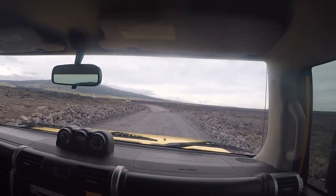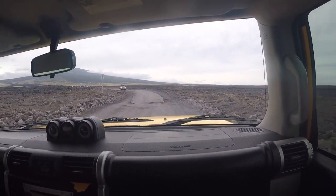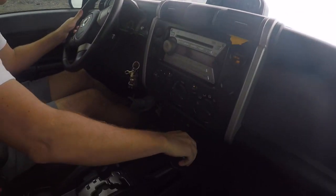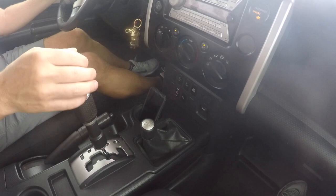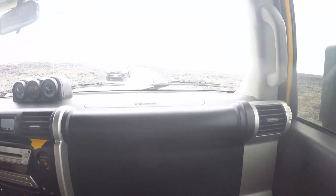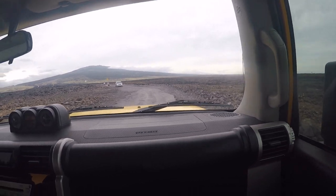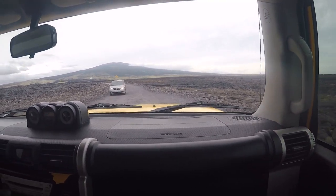So since the paved road starts up ahead, we're going to go back into four-wheel drive high. And what we do is just the opposite of what we did a moment ago. We put the vehicle back in neutral, and we put it right back into four-wheel drive high, and we are good to go. Oh, wow. Vespas. They're in for a treat.